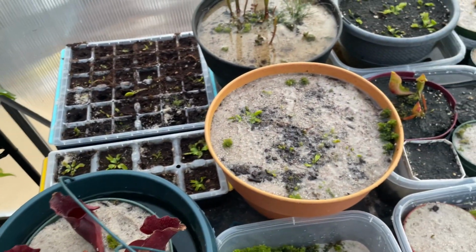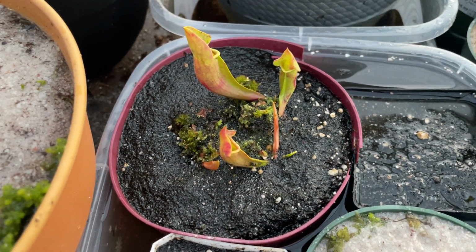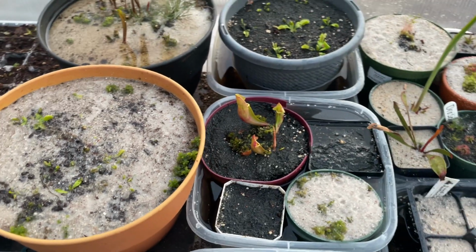Like most Sarracenia, they will put on a lot of growth. See, I trimmed up this guy a lot too. He only had, I think, about 13 pitchers. He's down to 3. And pushing out more.